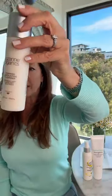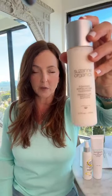So I'm going to go through one more product. This is it. Here's your cleanser. We've talked a lot about the Everyday Cleanser. We love the Everyday Cleanser. It is so moisturizing, and it's a beautiful cleanser. But if you're someone who needs a little bit of light exfoliation, this is where I want to talk about our foaming exfoliating cleanser.